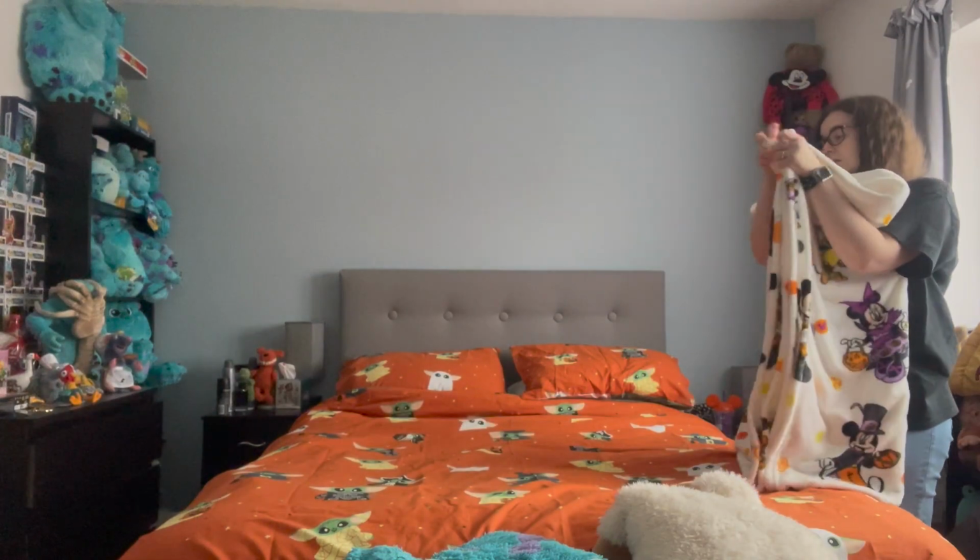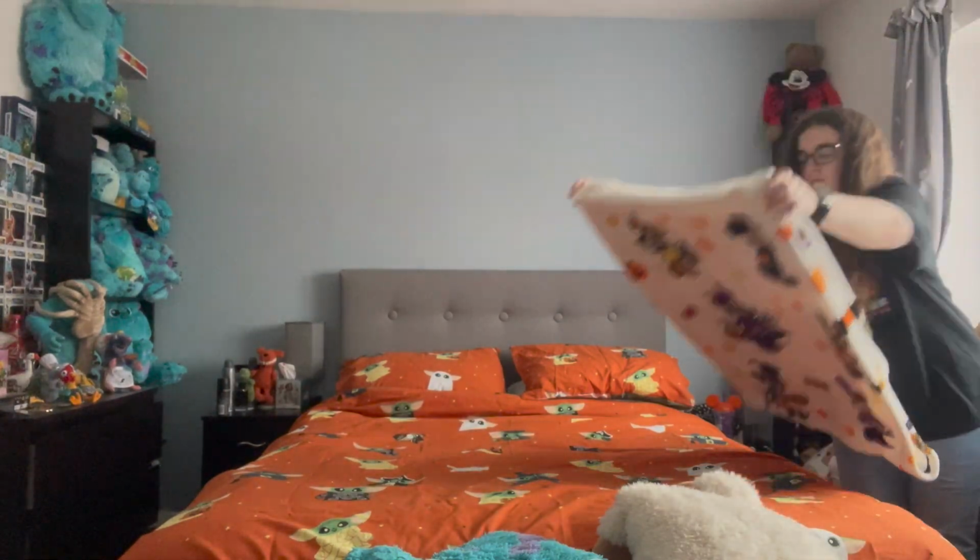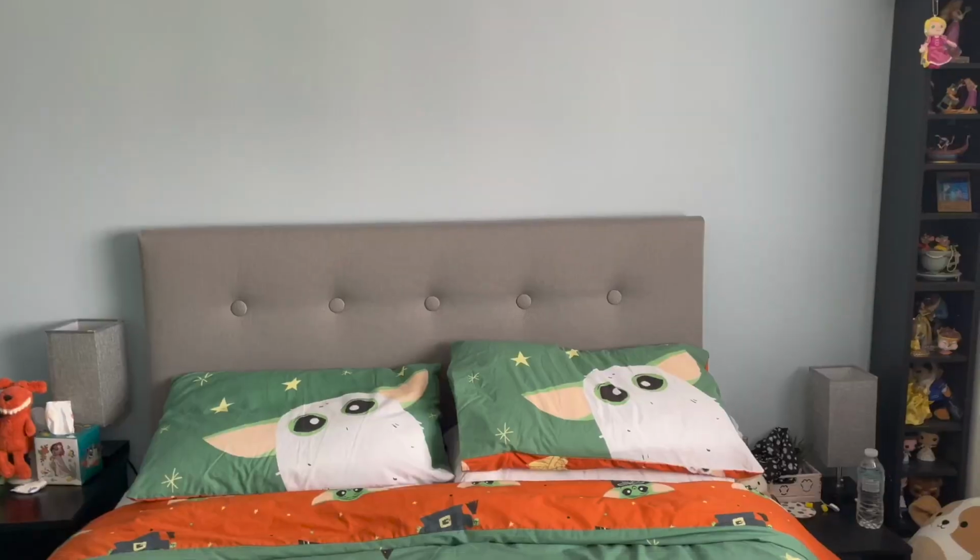And then in HomeSense, they sometimes have Disney Halloween things, so I got this really cute Disney Halloween blanket just for when it gets cold.